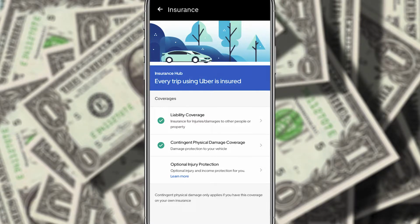And as far as I can tell, it looks like they have pretty decent extra insurance for you when you're actually working for them. Now, this doesn't mean that you don't have to have insurance on your own. I'm pretty sure you need to have your own insurance too, but this means you wouldn't have to get commercial insurance on top of it because it looks like they provide that for you. I don't know if that's different state to state though, so I would definitely check into that first to make sure that you're actually covered.